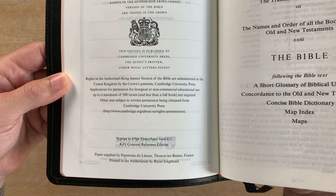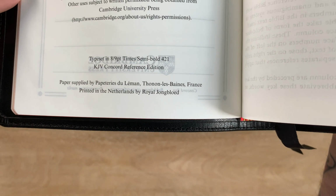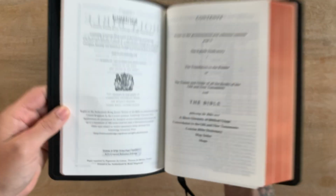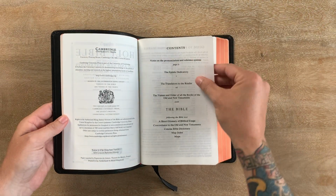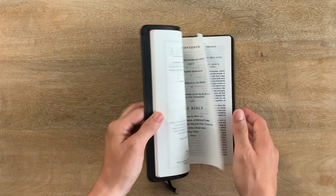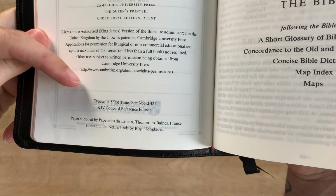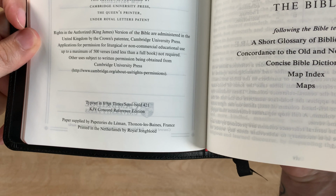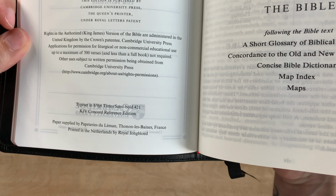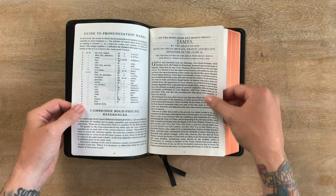There's your copyright page. French paper, printed and bound in the Netherlands by Royal Youngblood. So this is a vintage typesetting from the 1950s. It's been printed on, really great. I'm going to make this note in here. It says right there that it's printed in Times semi-bold at an 8-point font. Really, really gorgeous. Kind of what this Bible is known for.